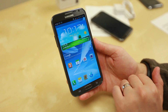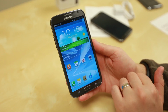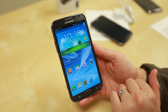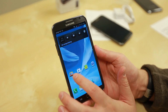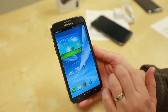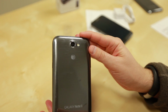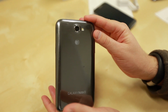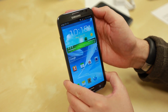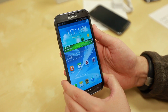Big beefy battery as you'd expect. 3100 milliamp hour battery giving you 15 hours of talk time. Powered by an Exynos quad-core chip that's 1.6 gigahertz. That's a 4412, and it's got 2 gigs of RAM in here. So the thing should be an absolute beast. 16 gigs of expandable storage with micro SD. 8 megapixel camera on the back. It can shoot 1080p video, and an oddly specific 1.9 megapixel shooter on the front. Usually it's 1.8. AT&T LTE on board as well.